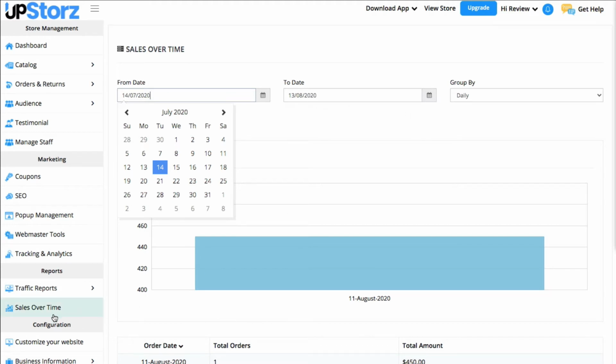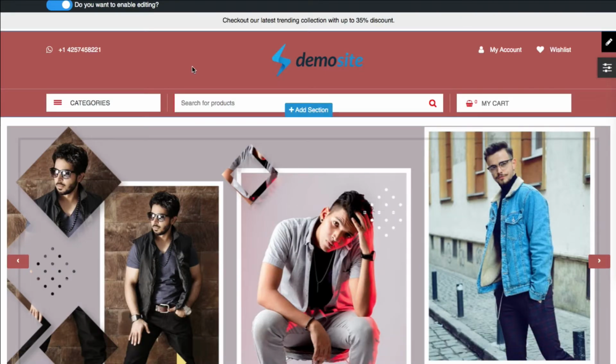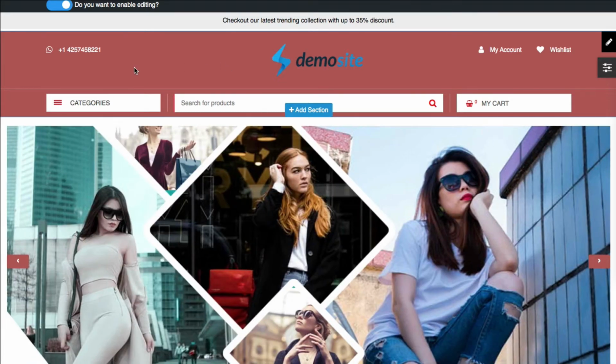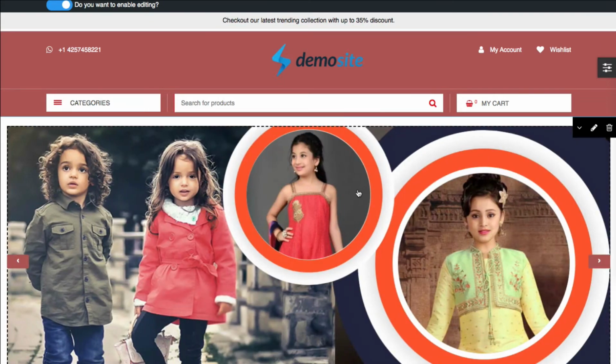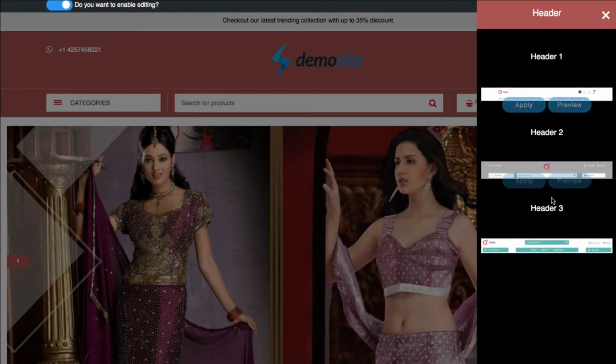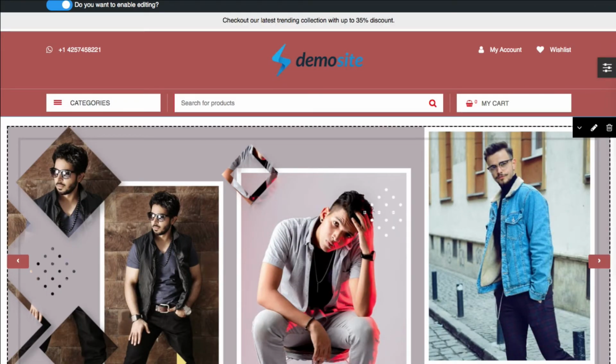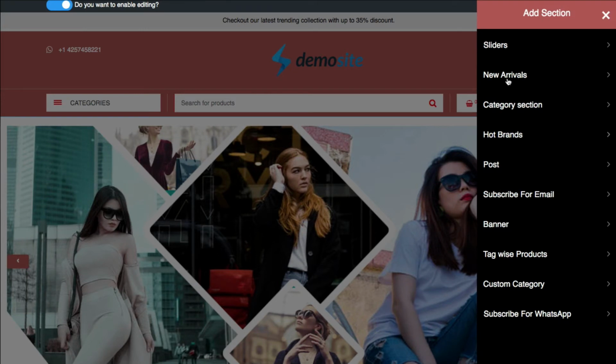These are just all different ways to analyze the success of your business. And now this is the customization of your website. This is the demo site that comes up, and you can see that to change anything, you just have to hover over it, and you can see where the little edit button comes up. So if you want to edit the header, you have a choice of 3 headers. If you decide you want to add another section, there are many different sections you can choose from.